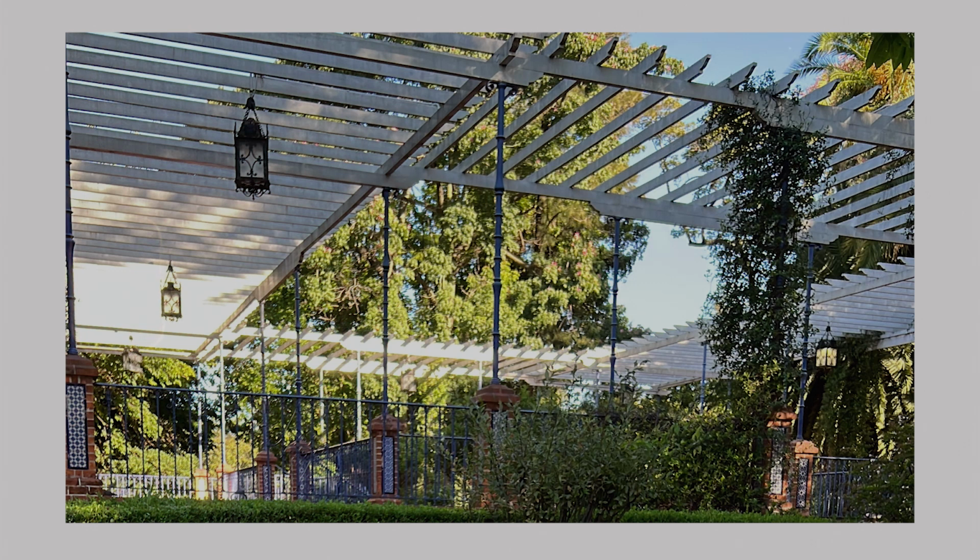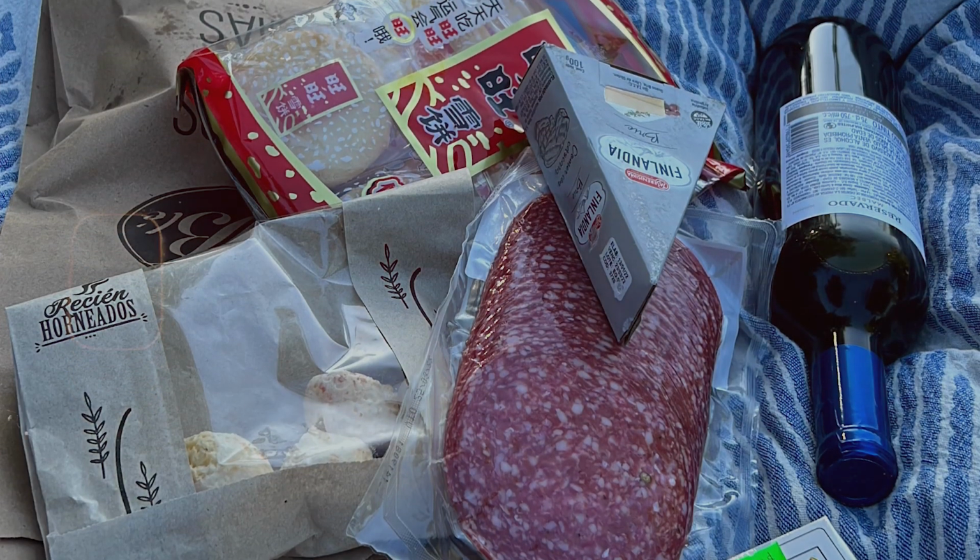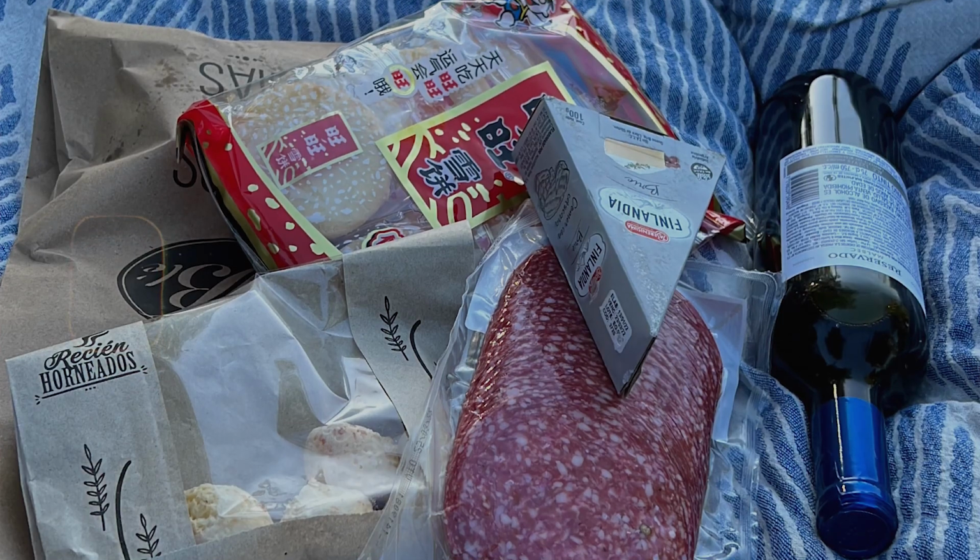But there's also an Andalusian fountain, which was gifted to the city of Buenos Aires by the city of Sevilla. This is a great place to just come, have a picnic, hang out, bring a book, bring a blanket. Especially if you're staying in Palermo, you're really lucky to be so close to this park.